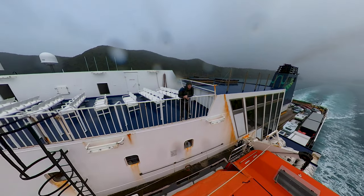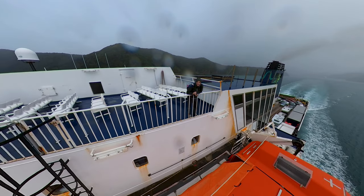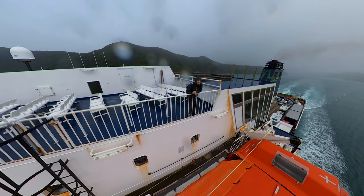Fortunately, the weather ain't improving. There goes Picton, and now we're off through the Marlborough Sounds. I actually kind of like it like this, it's kind of mystical.